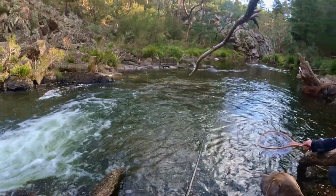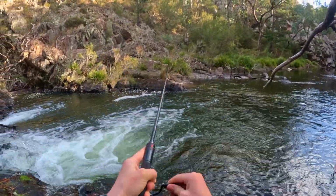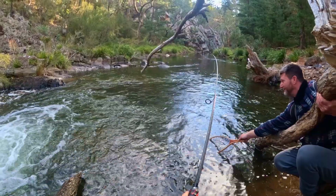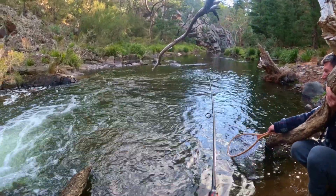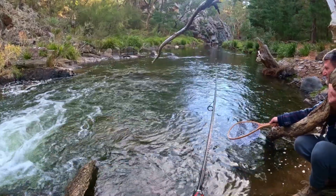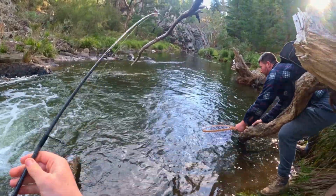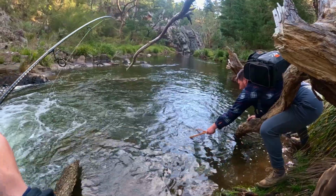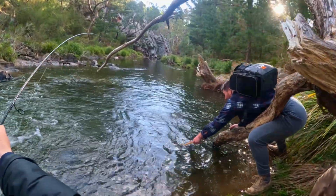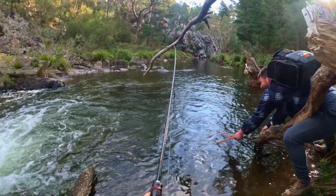Oh, he's big. That was so sick, eh? His body bending the rod. I'll bring him in now. Nah, he's still going. Yeah, he's coming in on that. Bloody hell, he's fighting hard, eh? I'll tighten up a bit.